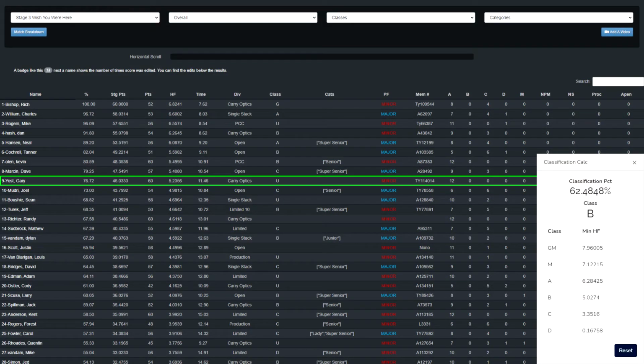The classifier, 20-01 Wish You Were Here, took me 11.46 seconds and earned a hit factor of 5.2356 with only alphas and 76.72% of the winner's score. This was a B-class run.